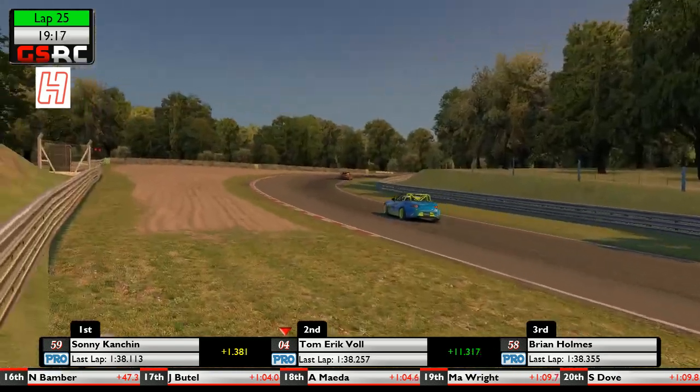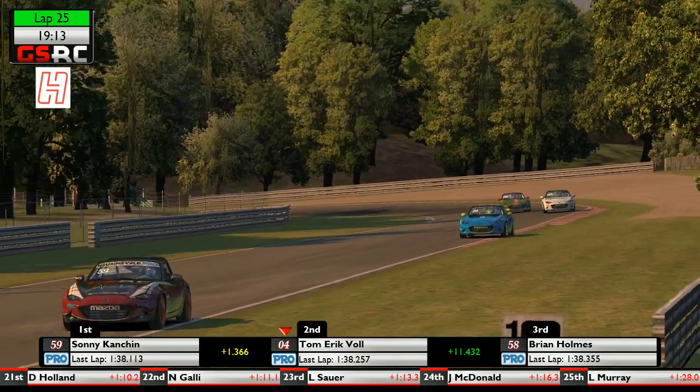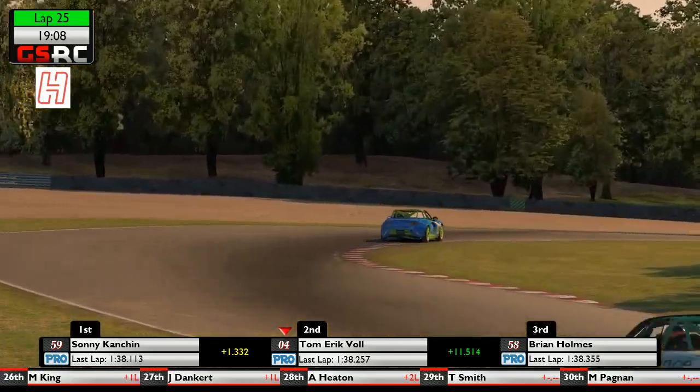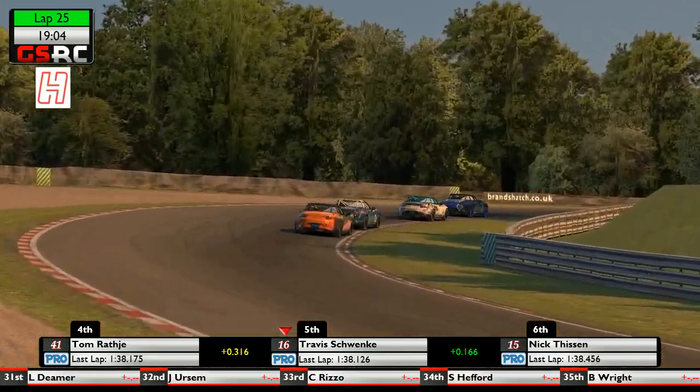Tom-Erik Voll has not been held up either, but is running out of road to get back to Sonny Kanchin. It's not been a case of strategy. It's been better from Kanchin today. It's the fact that Tom-Erik Voll has not been able to claw hand over fist back in. Behind, though, here's the battle. Schwenke and Thyssen, Ratchi and Holmes, the podium still on Soup.